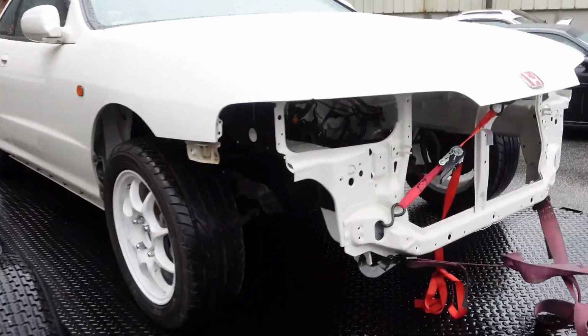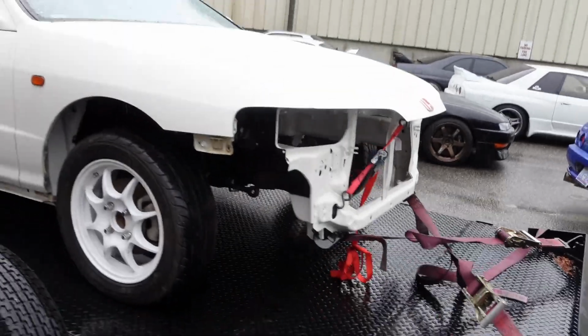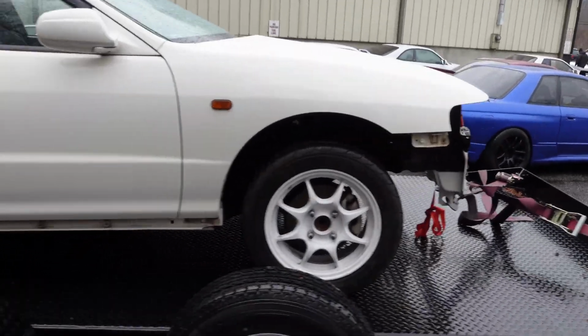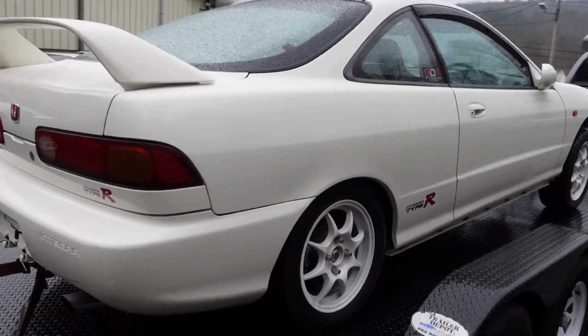All right, boys, pretty shitty day out today. I couldn't get recording inside. There's a bunch of film crew here, but we got the car loaded up on the trailer. They painted the bay, did a great job. Here's the Type-R Integra. There's no motor and we have all the parts in the back. Engine bay's fully painted. I'll show you more when we get to the shop, but this is the current car condition.